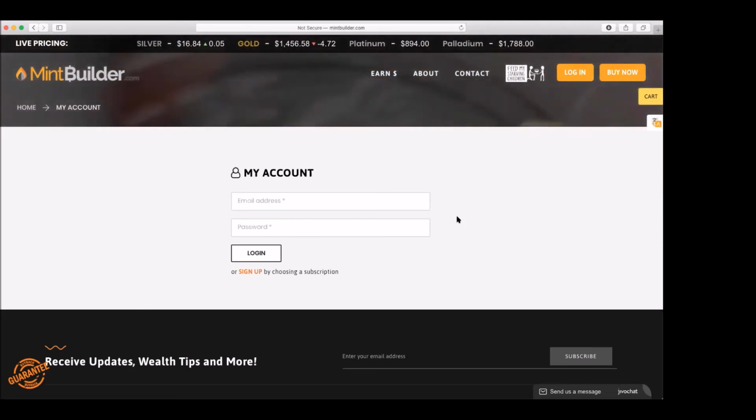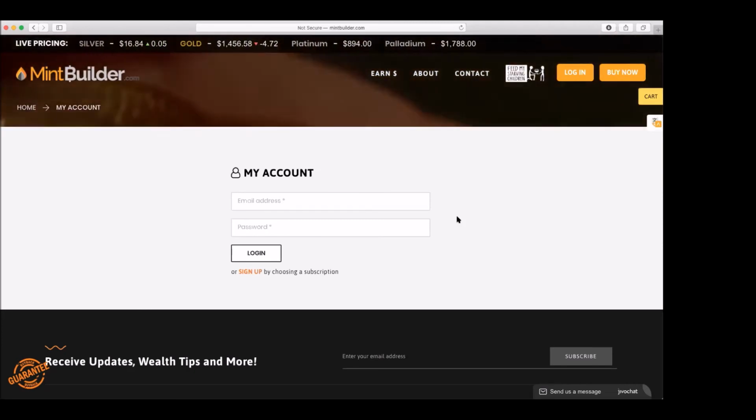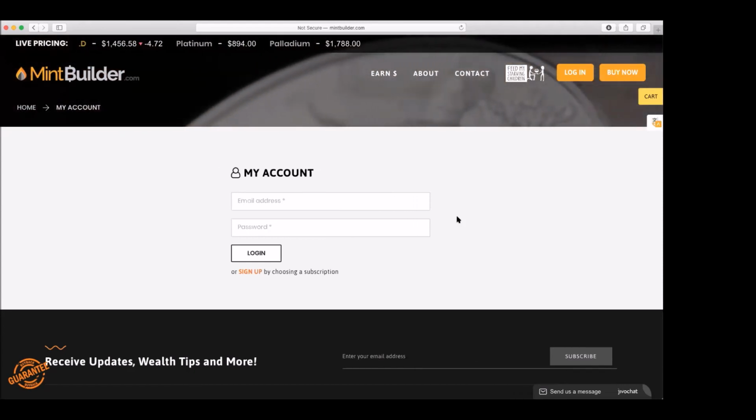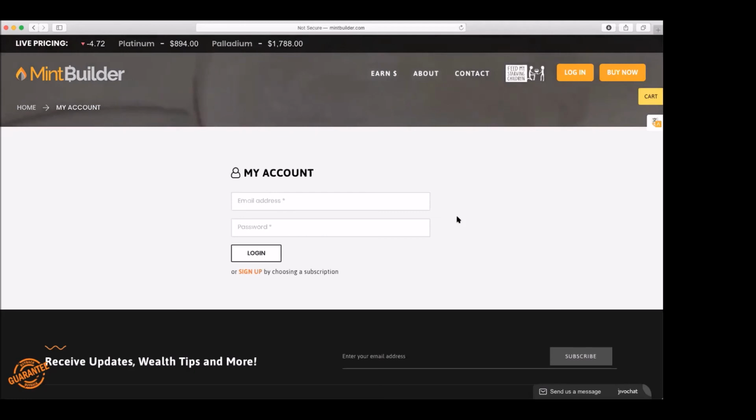Same with the rotator. If you're on the Elite or Plus, we just bumped you down to the Around the World bundle. So you're going to still get the rotating coin. You're getting the same coin, but it's going to be cheaper. You're only going to get one.